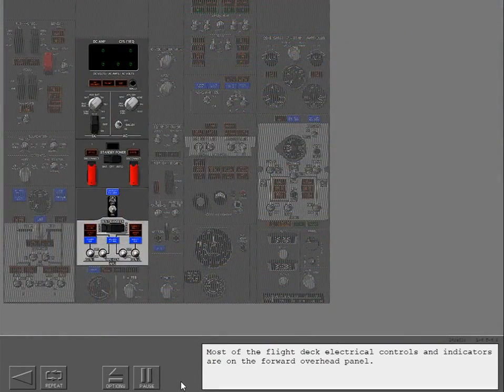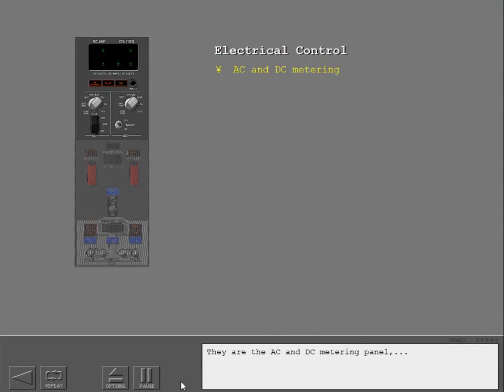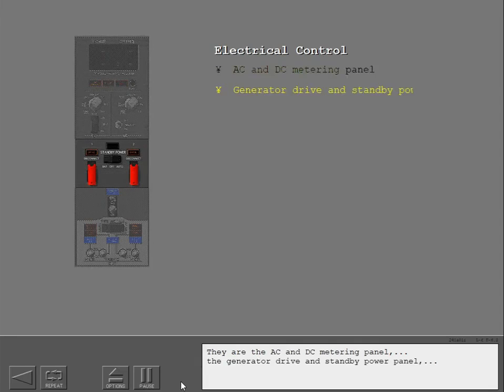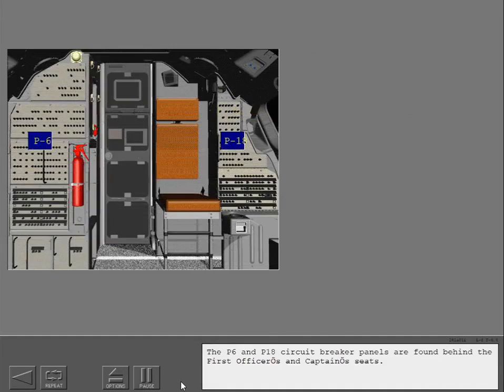Most of the flight deck electrical controls and indicators are on the forward overhead panel. They are the AC and DC metering panel, the generator drive and standby power panel, and ground power and bus switching panels. The P6 and P18 circuit breaker panels are found behind the first officer's and captain's seats.